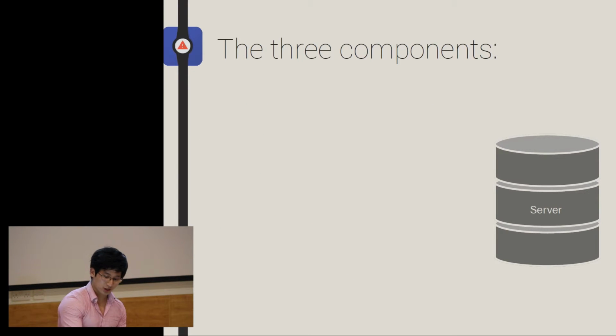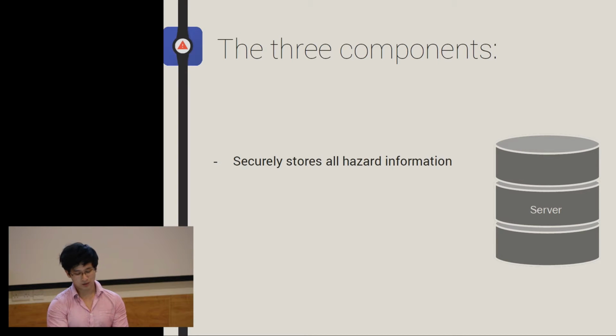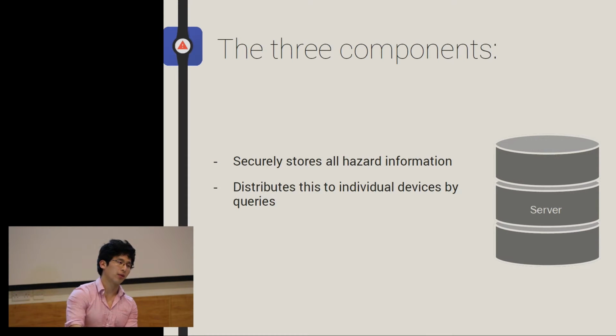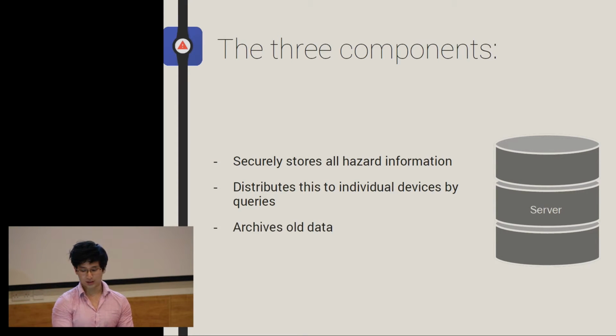The server and database securely stores all of the hazard information and facilitates the request and update of them. It also uses the acknowledgements and dismissals provided by the user to update the hazard expiry dates, depending on witnesses, and it also archives old hazard data.